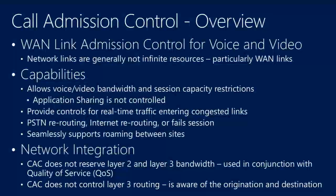Call Admission Control. When you start looking at what CAC is, it's really control for voice and video, right? In short, that is its capability. We can do PSTN rerouting, we can do internet rerouting, or we can fail the session entirely, if that's desired. We don't control application sharing in here. And a big piece under the network integration section is that CAC doesn't touch layer 2, it doesn't touch layer 3 bandwidth itself, right? It's used in conjunction with QoS, but we're just managing the Lync call. So all we know about is Lync calls. We don't really know about the bandwidth on the wire itself. So if you have a Cisco CAC solution, they have to coexist with each other, but they don't share data back and forth.